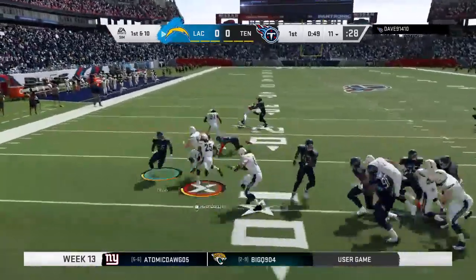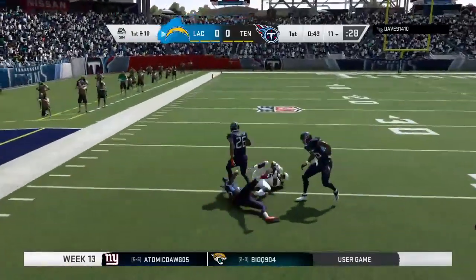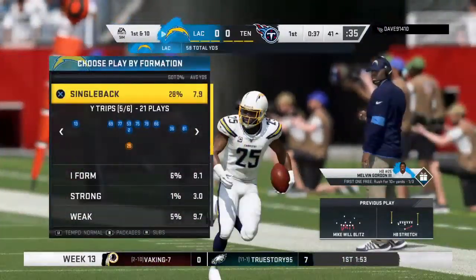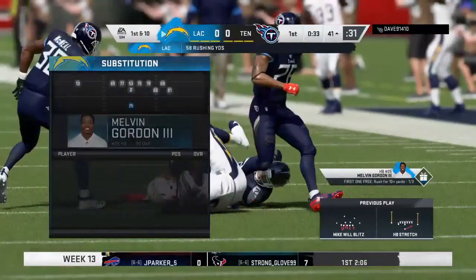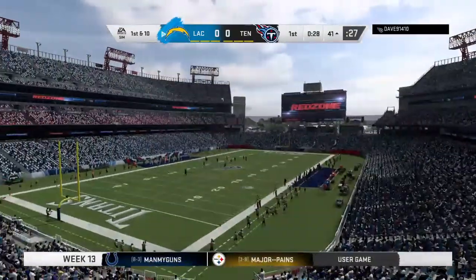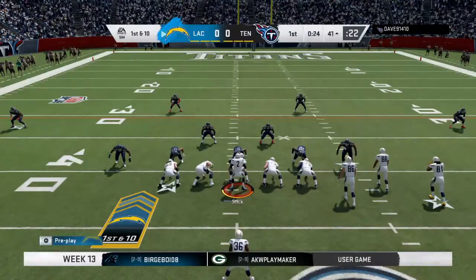They'll start the drive with a run by Gordon. And they do finally get him down, but not before he reaches the 41. A big play there by Gordon. 48 yards. 1st down, Los Angeles. So the big play gets him across midfield now for 1st and 10.